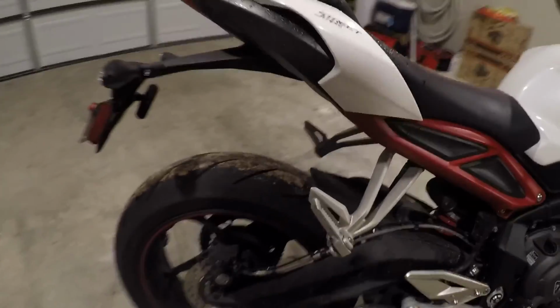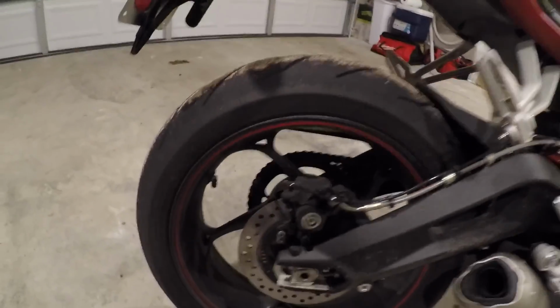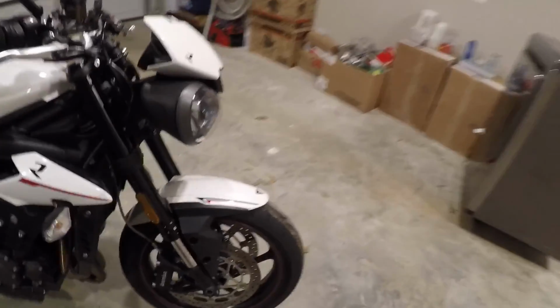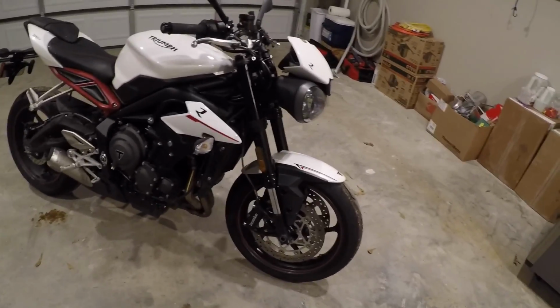Another thing I'm not a huge fan of at all is the rear brake. I don't know why they did this, but the rear brake is only a little single piston. Honestly, the rear braking, if you're trying to save your life, ain't gonna do much. The front brakes, though, are some of the best brakes I've ever experienced on a motorcycle.